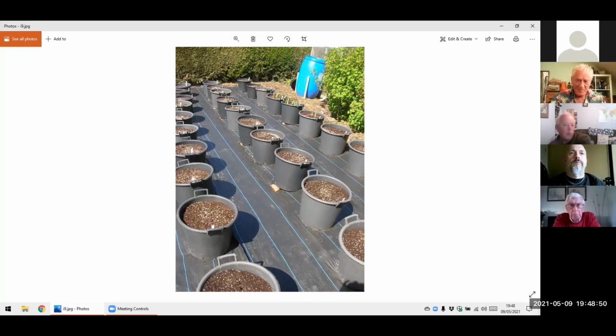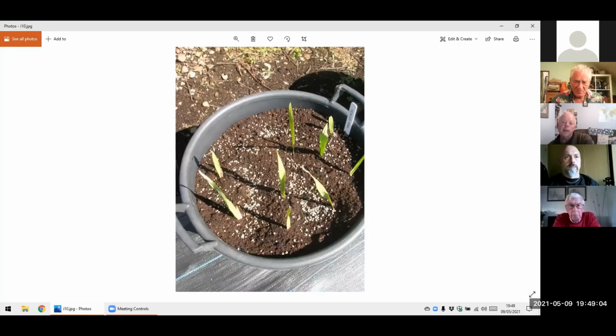I've given them a top dressing there of Growmore just to keep them happy. And this photo was taken the day before it really started raining, so hopefully that Growmore will wash in and give them a nice balanced feed. So that's what we're looking like at the moment. About a dozen in each pot. So 1, 2, 3, 4, 5, 6, 7, 8, 9 come up at the moment. The other 3 will follow very shortly, I would expect.